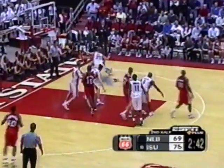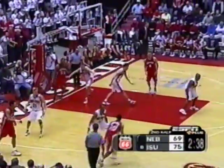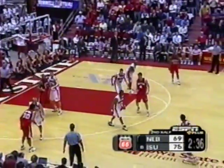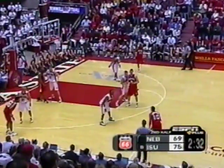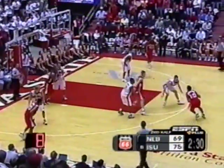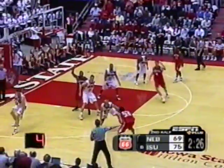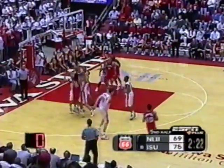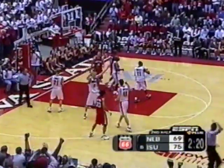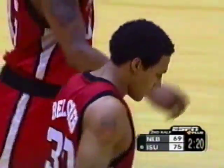Belcher against Power. Takes him to the baseline. Gets in the air. Fires a pass to Augustine. 13 on the shot clock. Now 10. Shirley comes out, covers Augustine. The ball to Belcher. 5 on the shot clock. Power with him. Augustine on the dribble. Tries to take Power down inside. Rancik's there. And the shot clock went off. Tremendous defense by Iowa State. They couldn't get the shot off in time.